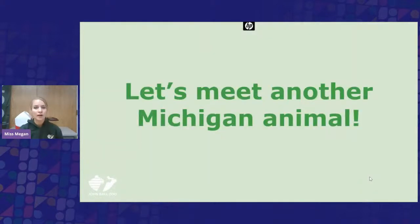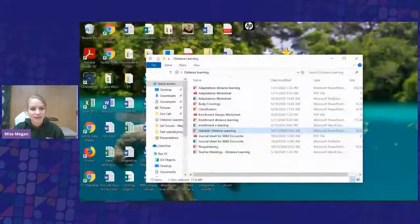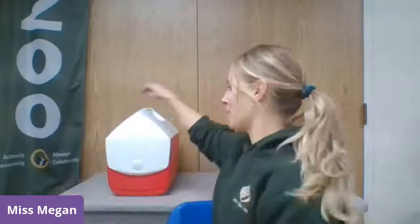All right, you have done a super awesome job in that game. And I have one last animal to show you before we're done for today. Let's see. All right, I've got one last Michigan animal to show you. He's been hanging out behind me this whole time, so give me just a minute while I bring him out.